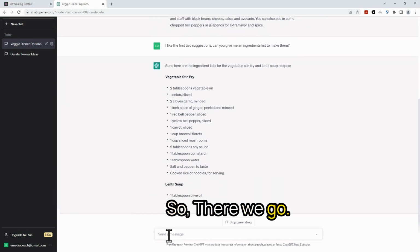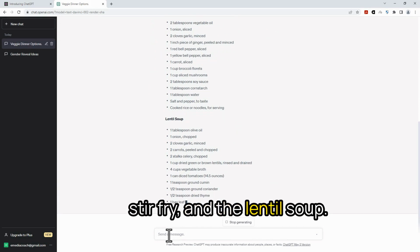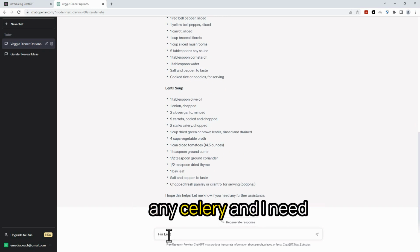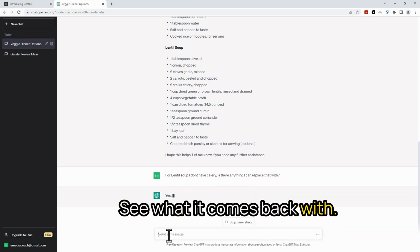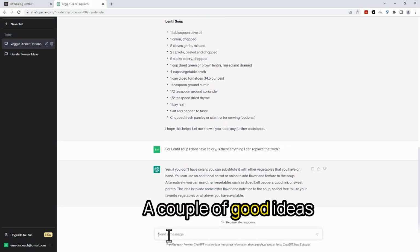So there we go. It's given me a recipe for the first two, the vegetable stir fry and the lentil soup. Now I'm going to try and test something out here. Let's say that I don't have any celery and I need a replacement for it. That's in the lentil soup ingredients list. So I'm going to ask it if there are any replacements for the celery, see what it comes back with. A couple of good ideas there.